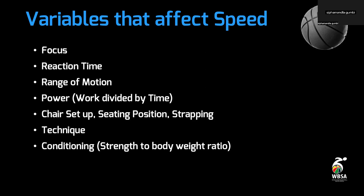Okay. The technique, how you push your chair. Remember when I spoke about the fingers on the push rim, the thumbs on the tires, and are you pushing correctly? Are you starting at 11 and finishing at 2, or are you starting at 12 and finishing at 3? So all of that does affect your speed.